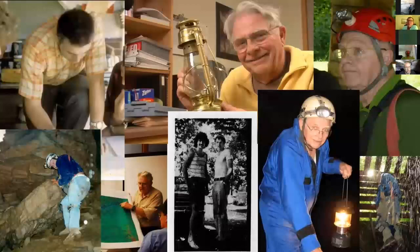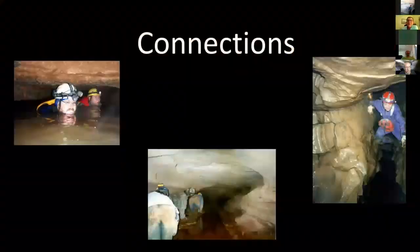Next guy who came along, and there are just many, many people who were involved, but I say Roger Brucker was probably the next guy. He was pretty instrumental in getting Cave Research Foundation started, and he's been one of my mentors.